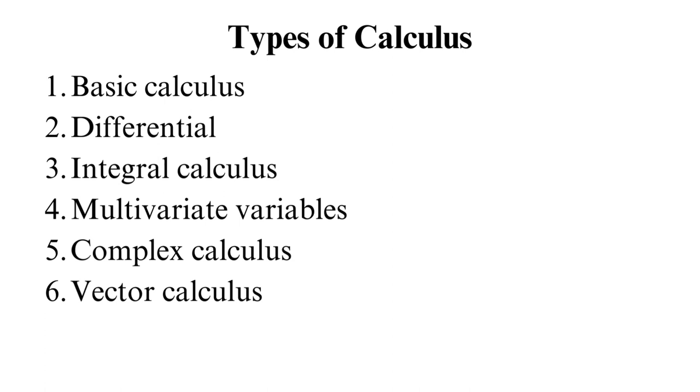Integral calculus represents the accumulation of quantities. This branch computes the areas under the curves. It is used in finding areas and volumes and solving problems involving summation. Multivariate calculus is taught at the college level. It's studied by learners majoring in mathematics. It's the extension of calculus to functions with several variables. Complex calculus contains complex variables, advanced derivatives, and integrals. This concept is applied in engineering, physics, and mathematical analysis.